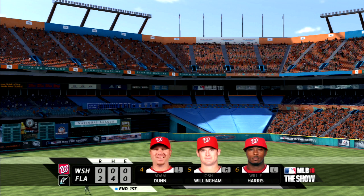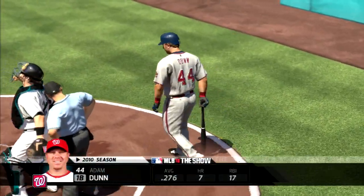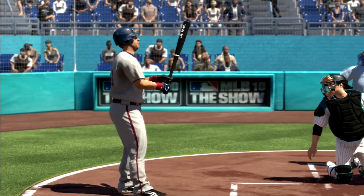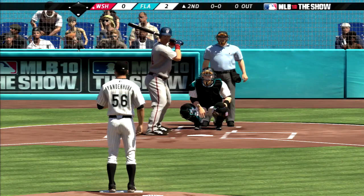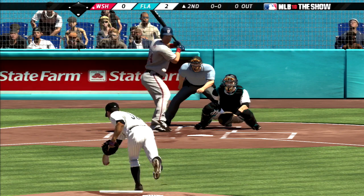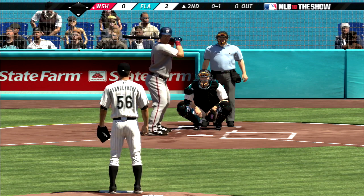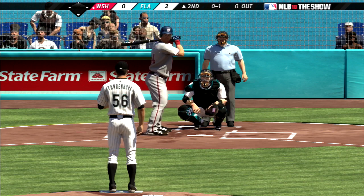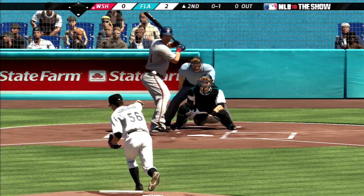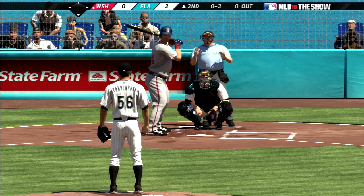Second inning coming up here in South Florida. The Marlins lead this one 2-0. Adam Dunn leads things off now in the top half of the second. Now here it comes. In there, strike 1. And for the most part, he's been held in check in the series so far, just 2 for 9. Big swing by Dunn, but he's behind in the count now, 0-2. Boy, what better way to spend a Sunday afternoon than at the old ballpark?